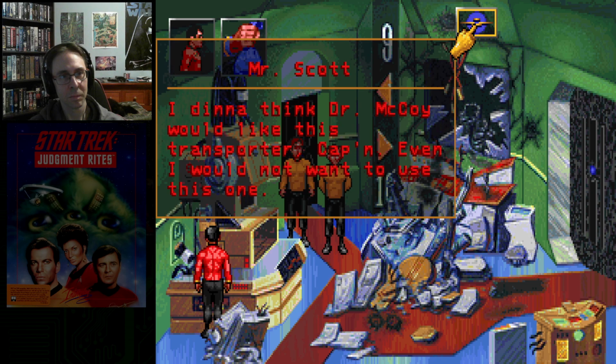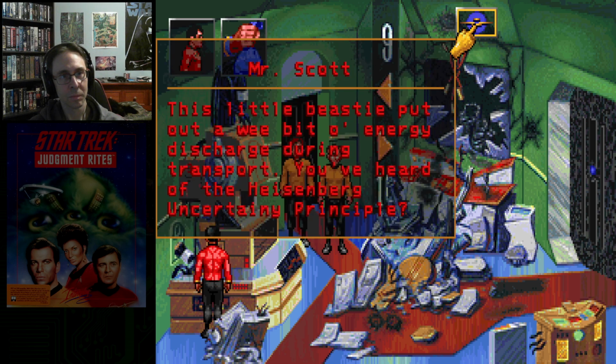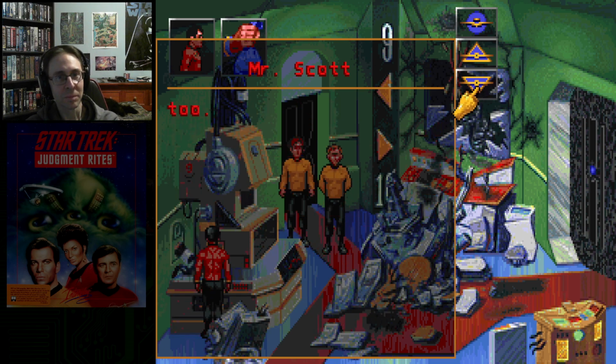I don't think McCoy would like this transporter, Captain. Even I would not want to use this one. You? Not use a piece of equipment? Why not, Mr. Scott? This little beastie put out a wee bit of energy discharge during transport. You've heard of the Heisenberg uncertainty principle. Of course, Mr. Scott. Well, this is the Mulligan certainty field, guaranteed to do bad things to you even Dr. McCoy cannot fix. You can block the radiation, but she's not something I'd want to play with unless I absolutely had to. You'd have to repair the wires anyway. I have wires. And the power unit's been pulled out, too.